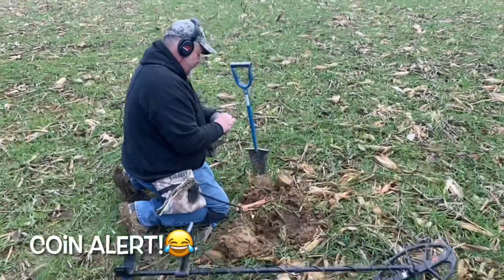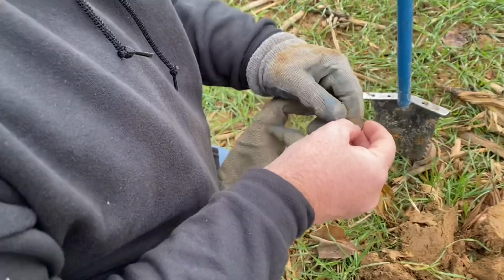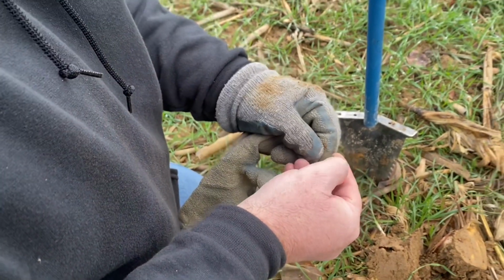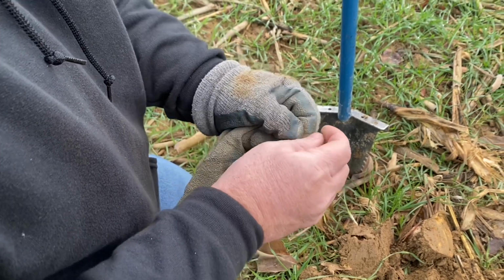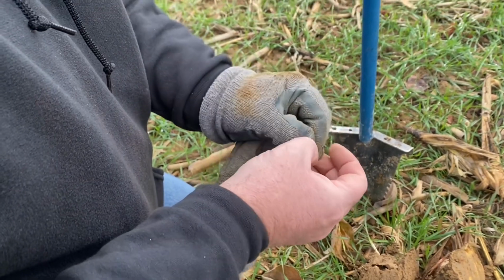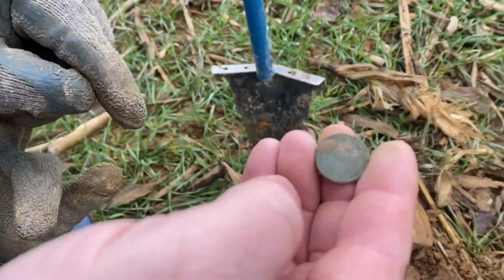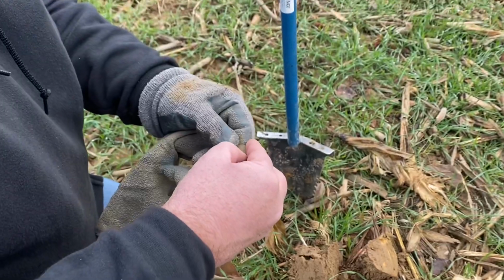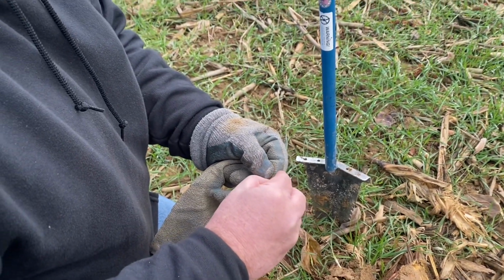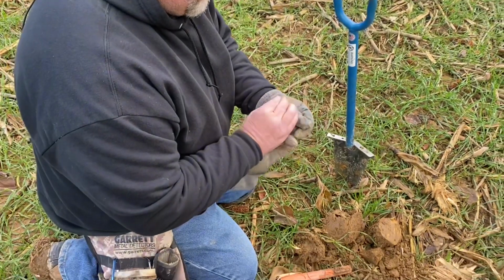Oh man, coin alert. Indian, no. What? It's a wheat. Yeah, it's got Lincoln on there. It's green, so that tells me it's probably gonna be wheat. Yeah, the back's, yeah, it's in decent shape. Got a year on there? I didn't get a year. Usually those really, really green ones seem to be an older year.